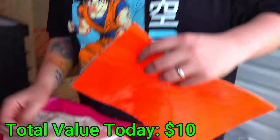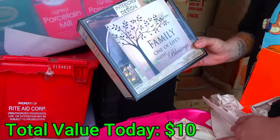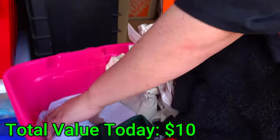Some paper. Let's see. Family, one of life's greatest blessings. Eh, some of them. Some of them not so much. Most of them not so much.